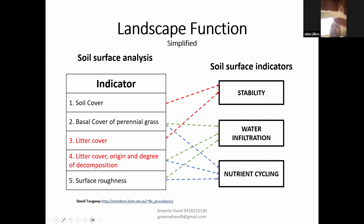Excuse me, Graham. Yeah, sure. Sorry, Rob. Is it possible to get that tool anywhere for landscape function that was on the previous slide?